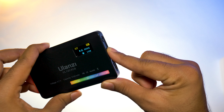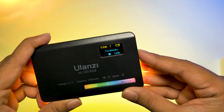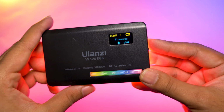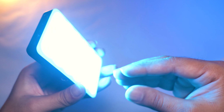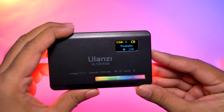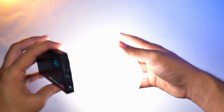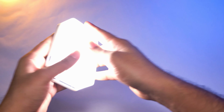You can change the temperature from cold to warm. It has 20 light effects to enrich your scene, such as cop car, lightning effect, television to simulate a screen in front of you, faulty bulb effect for a horror type of scene, and many more. It also comes with a diffuser for a softer light.